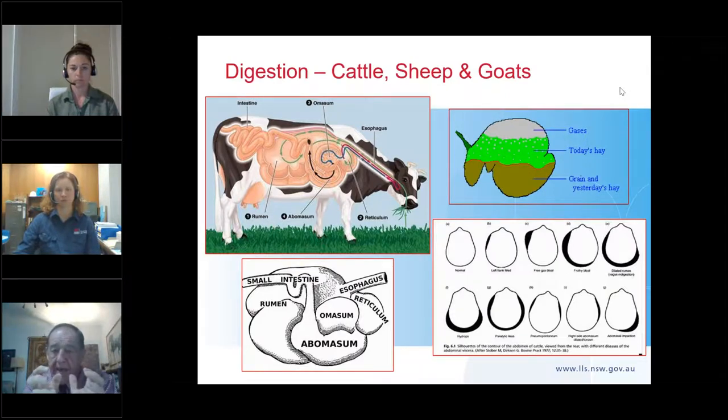Because we don't know exactly the reason why you get bloat. And George has alluded to proteins, but there are several different sorts of bloat. And you're going to ask me what, aren't you?